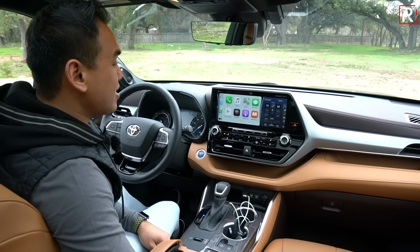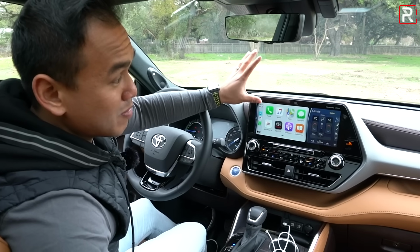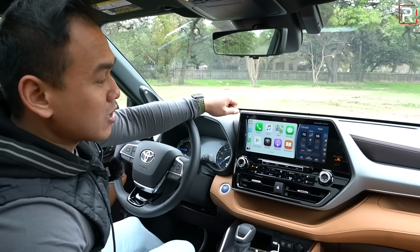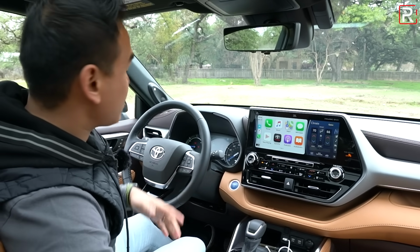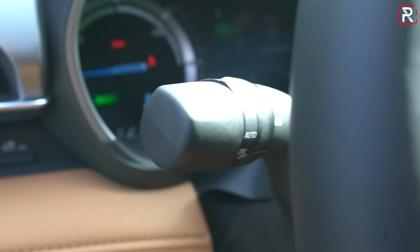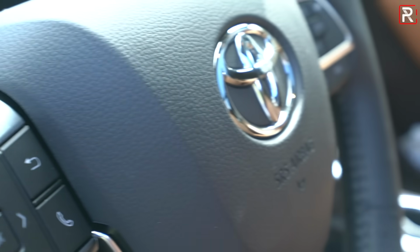In fact, I even say there are some elements of this interior that remind me of a Lexus, especially when you look at this massive 12.3-inch display. Some of the switchgear in here kind of looks like it's more befitting of a Toyota versus a Lexus product, like the buttons here, the turn signal stalks. But overall, it's a very nice first impression and a huge improvement over the previous generation, which had a very dated interior.